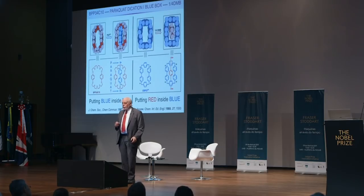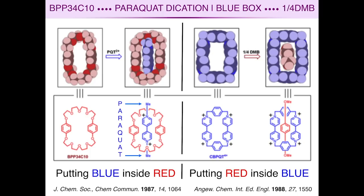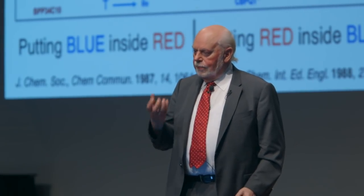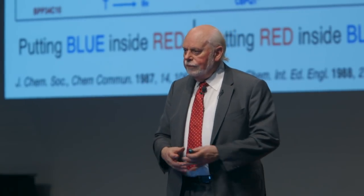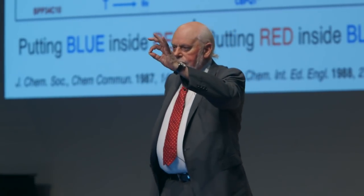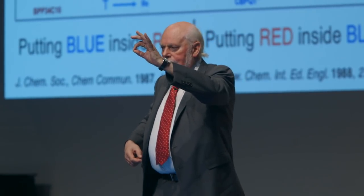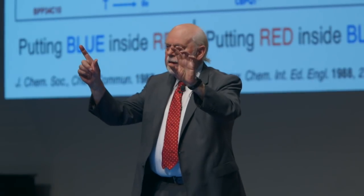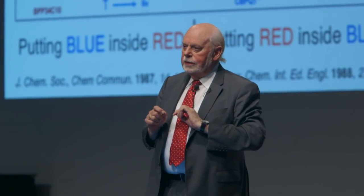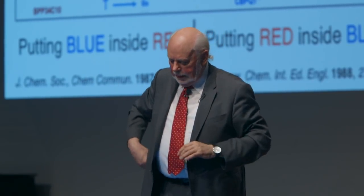And here you see in the top right-hand corner an X-ray crystal structure in a space-filling format of that ring system. And you can see how if we present it with Paraquat, the Paraquat gets trapped inside in a very, very suggestive manner. If I take my fingers and form a ring, the Paraquat is pointing through like that. And when you see that image, you already see we're well on the way to making a mechanical bond.